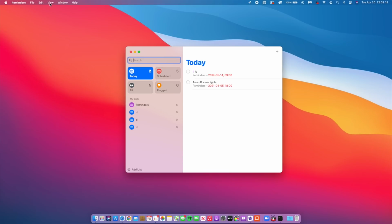You have the ability to sort by manual, by due date, creation date, priority, and you can also sort by the title, and you can do this in ascending or descending order depending on what you want.